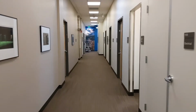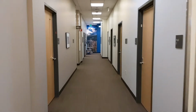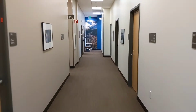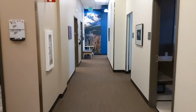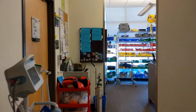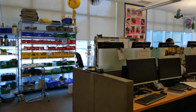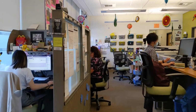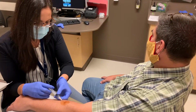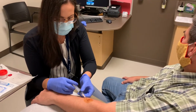We have an integrated behavioral health program with on-site counselors, psychologists, and psychiatrists. We also have on-site nutrition counseling and social work, as well as an on-site lab and X-ray. We perform various procedures in the specialty clinics and within our continuity clinics as well, including dermatology procedures, women's health procedures, and joint injections.